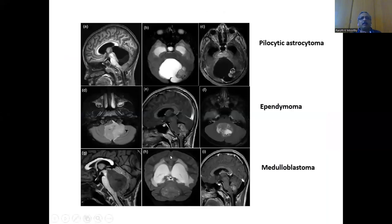So these are examples from this group. As you can see, the first is a pilocytic astrocytoma, which is brilliantly hyperintense on T2-weighted sequences with a solid component and a large cystic component, which I had attributed to in the previous slide. The second is an ependymoma, where you can see a large tumor filling the fourth ventricle, going out to the left foramen of Luschka, which is a common feature of an ependymoma, extension into the foramen.